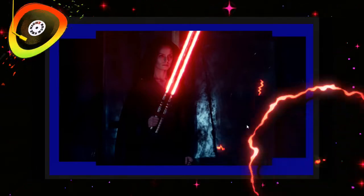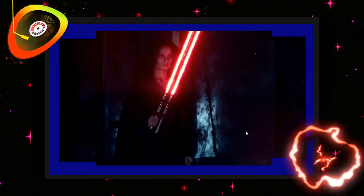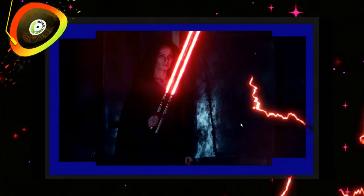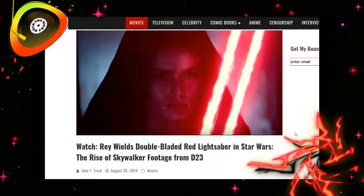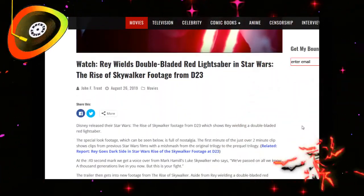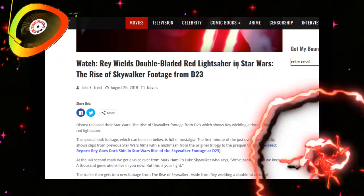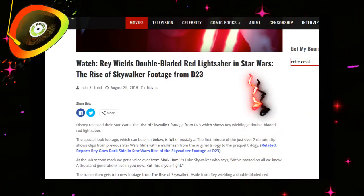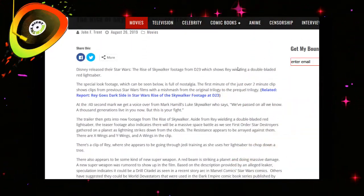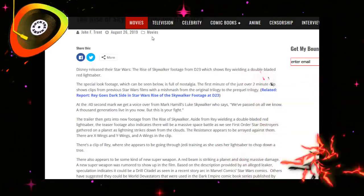I'll have to look that up at a later time, but I found it pretty interesting. Here's Rey before she unfolds her staff lightsaber. Double-bladed lightsaber. Pretty interesting. Okay, let's get to this article. Watch: Rey wields double-bladed red lightsaber in Star Wars: The Rise of Skywalker, footage from D23. By John F. Trent, August 26, 2019. Category: Movies.